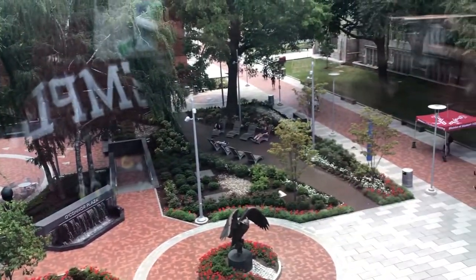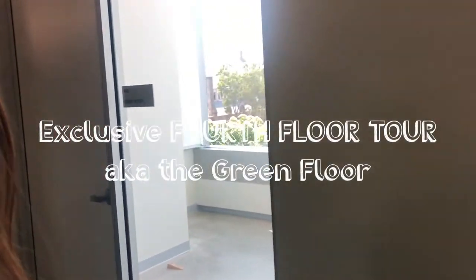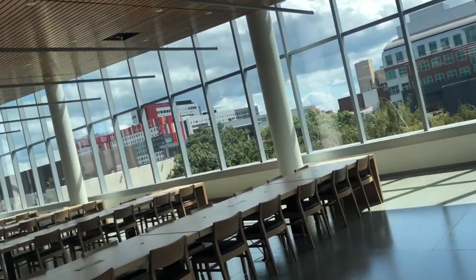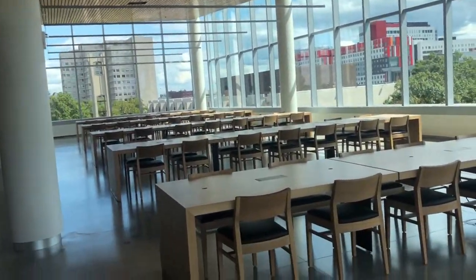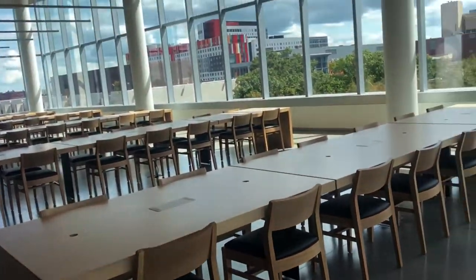It does look nice. I took a picture. So much fun. Study rooms with green roof here. Trying to get the color transition. Who's gonna be quiet in here?